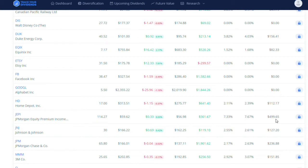The dividend yield fluctuates. It goes from 6% to 7% to even 8% sometimes, depending on the returns. And that's what they pay out to investors.